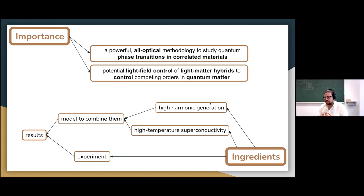So the ingredients are, first of all, the theory of high harmonic generation, then some introduction to high temperature superconductivity, then some model that combines both of these worlds. And of course, on the side, experiment to realize what I just said. And then I will give you the results of what we found out.